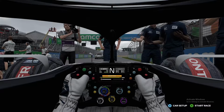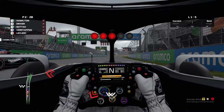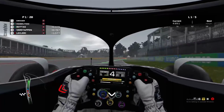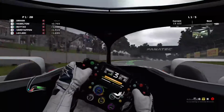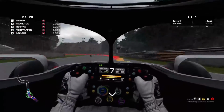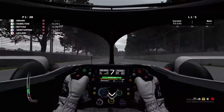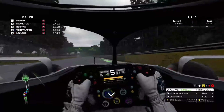Alright then, ready to start the race here. Looking very fresh, looking very nice. Hopefully we can put in a good race and let's get into it. See what we can do here. Alright, 5 red lights. Getting away nicely. Nicely away here. That's a decent start. Good job. Very nice start from there.